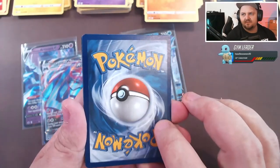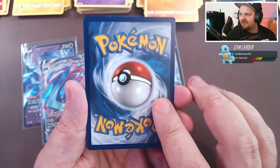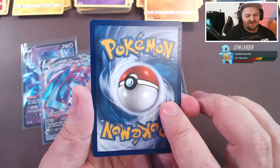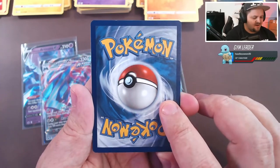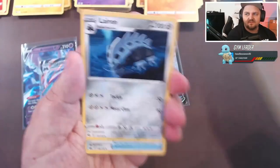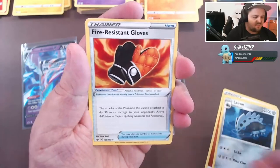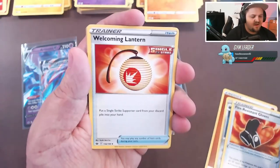All righty. It got a lot brighter in here. Enjoy what you enjoy. Exactly. Dark. No. Fighting. Larion taking a sip. Some oven mitts. A lantern.